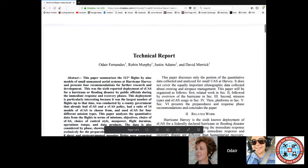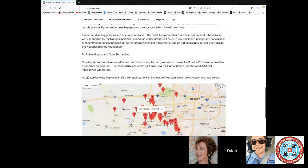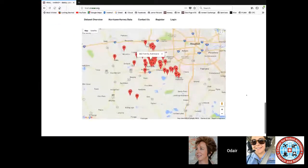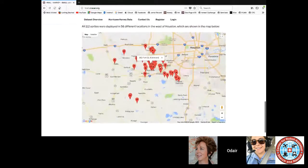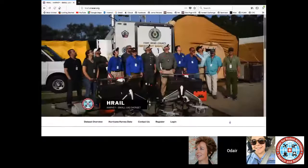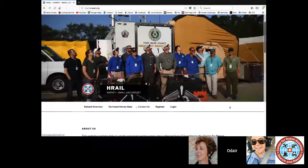Then from this page, you also have access to all the locations, the 56 locations with the deployments, with the addresses on that, so you can have an idea where the flights were. But to actually have access to the full data set, you have to register.